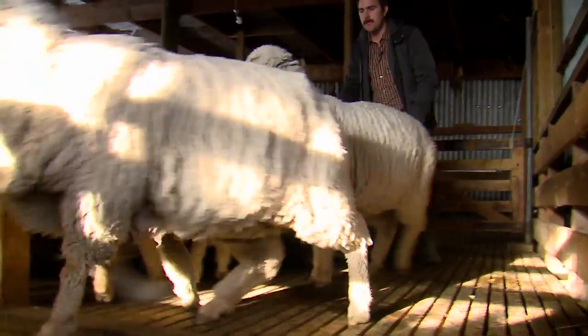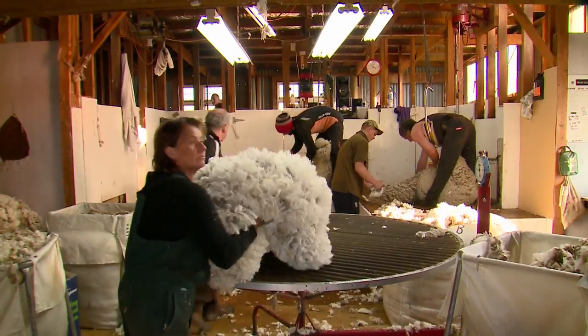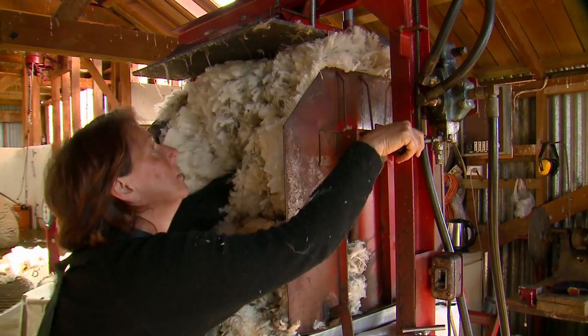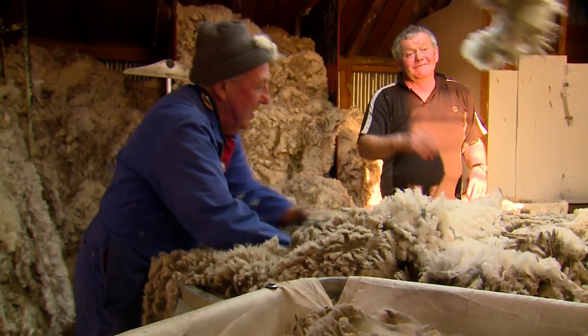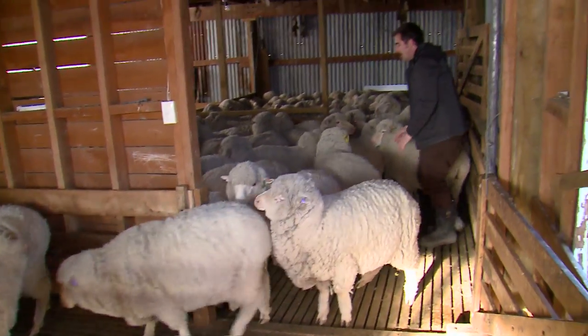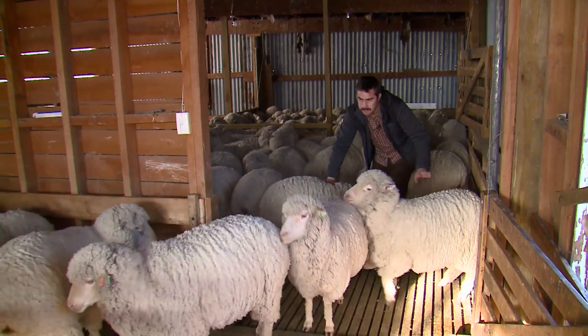After all my hard work on the back pens, I knew it was my time to help out on the table or even use the wool press. But like any good farmer, his response was a good 'un. Yeah, like most jobs, Scotty, you've got to do the hard yards and prove yourself. Right now, you're lucky to be even allowed in the wool shed, mate.